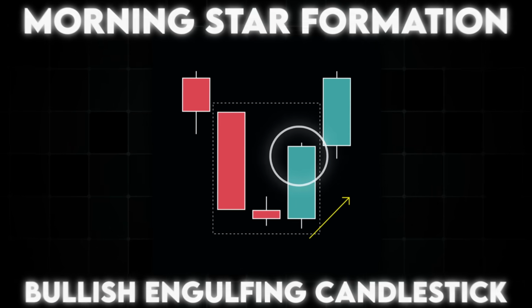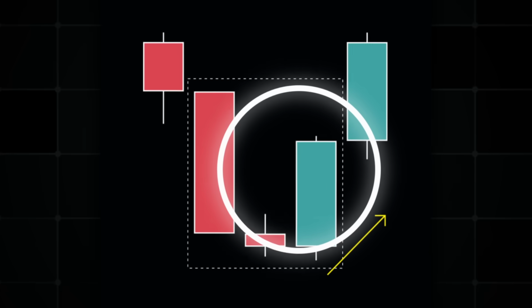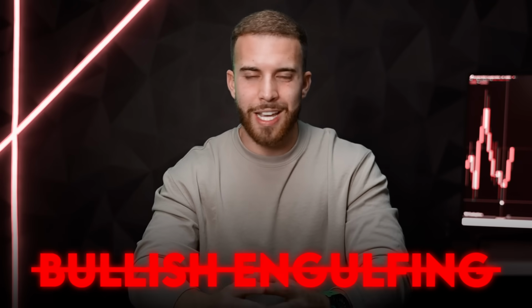Here you can see how 1 candlestick engulfs the last 2 candlesticks. Without that 1 candlestick eating or engulfing the last 2 candlesticks, this would not count as a bullish engulfing candlestick, and it would not be a valid entry signal to use as a bullish engulfing candlestick.